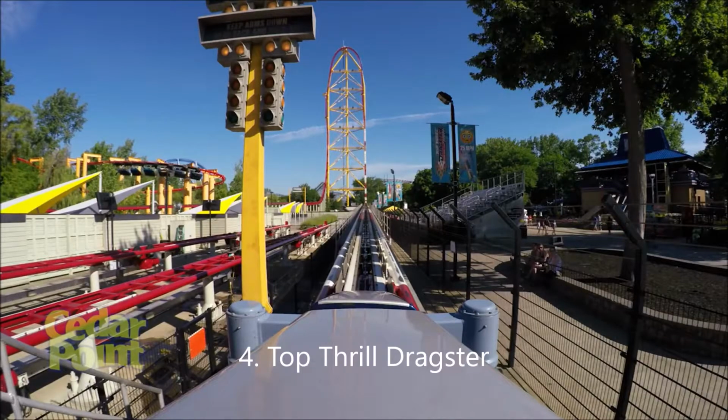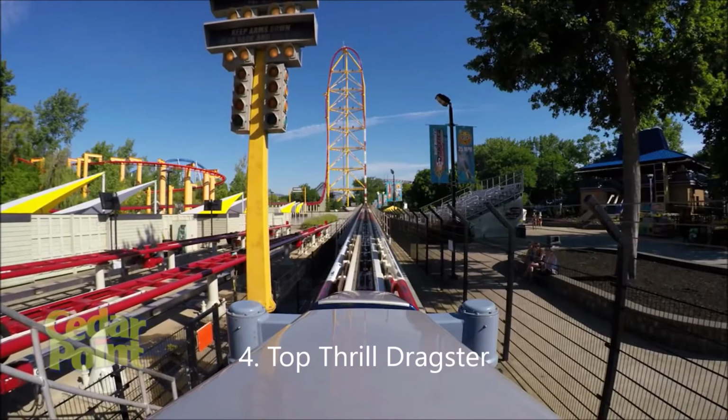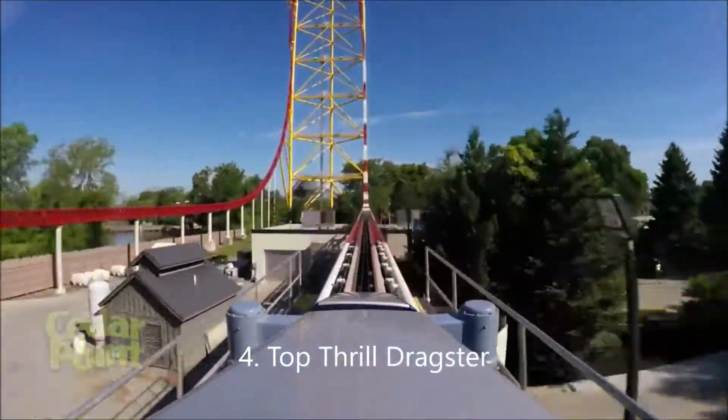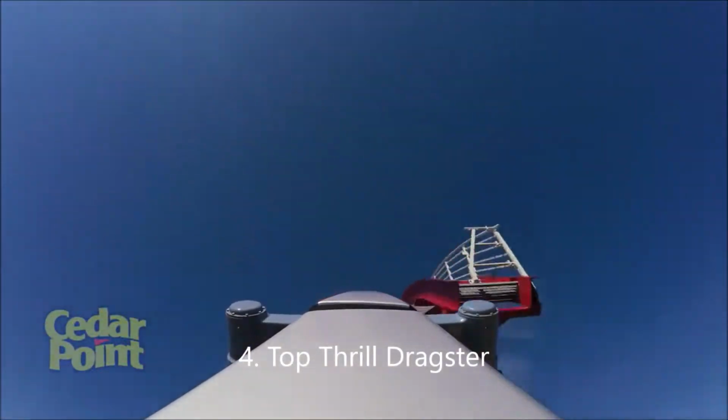Taking my number 4 spot is going to be Top Thrill Dragster. Again, could be a controversial pick. It is super intense. Really tall, love that, but it's really short. Like, if this coaster was longer, I would definitely rank it higher. But it was still super intense, super fun. You're just like, wow, what was that when you get off? And I do really like Top Thrill Dragster though.